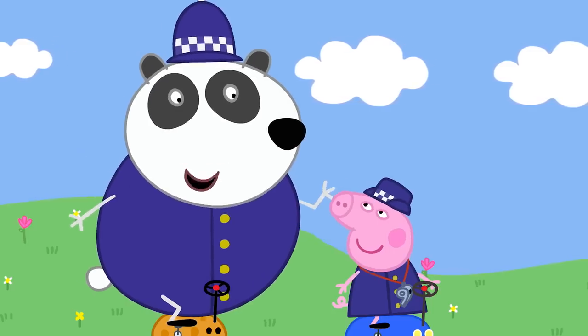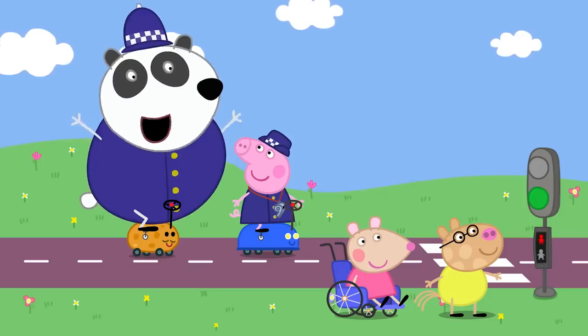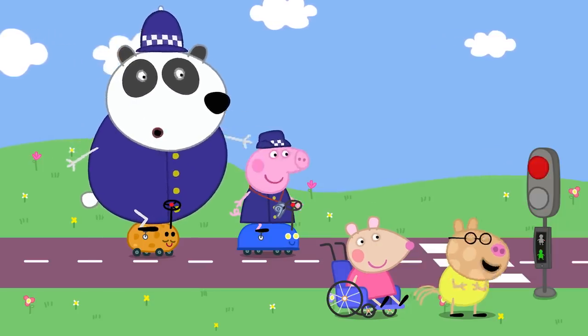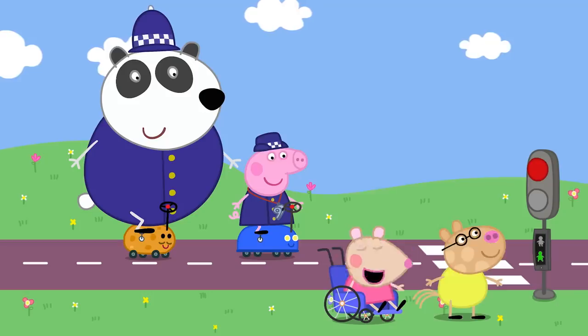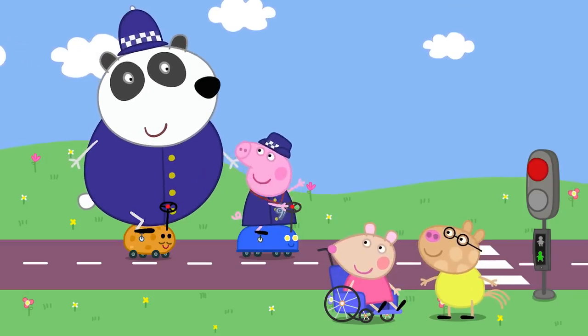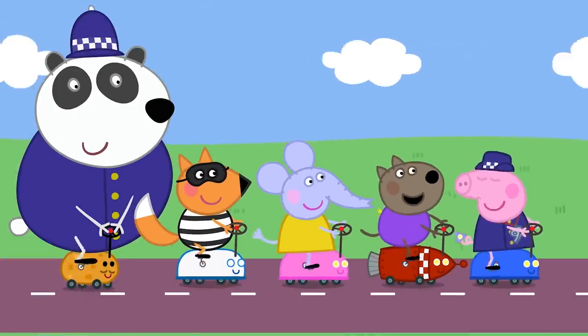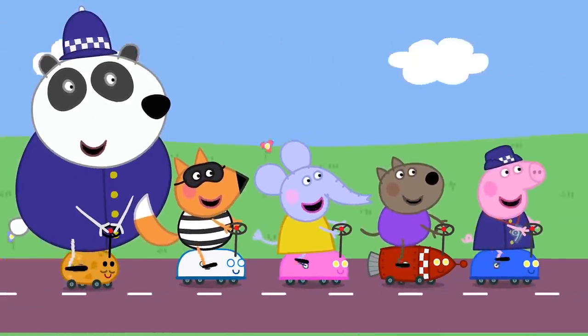Everyone is remembering to stop, look, and listen, and only walk when they see the green man! That means we can go. All in a day's work, Officer Panda. Peppa loves keeping everyone safe. And everyone loves feeling safe.